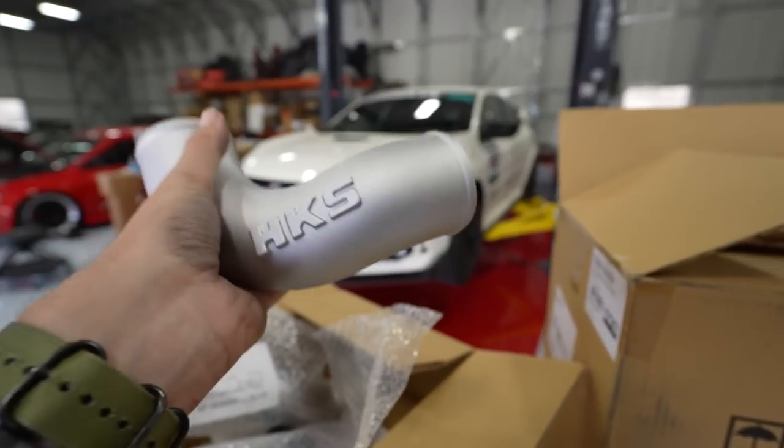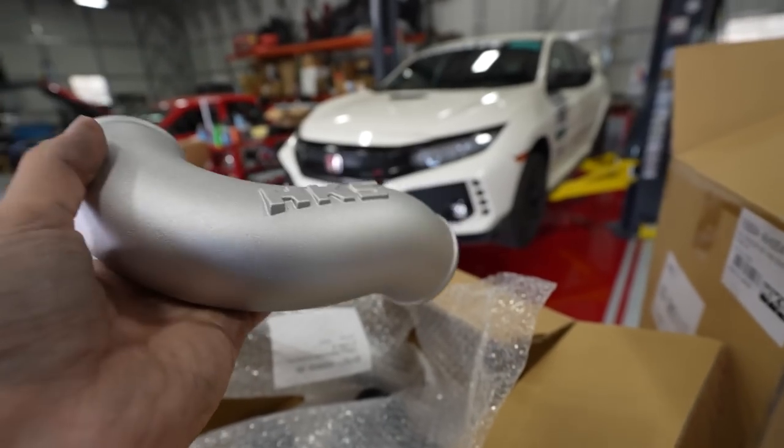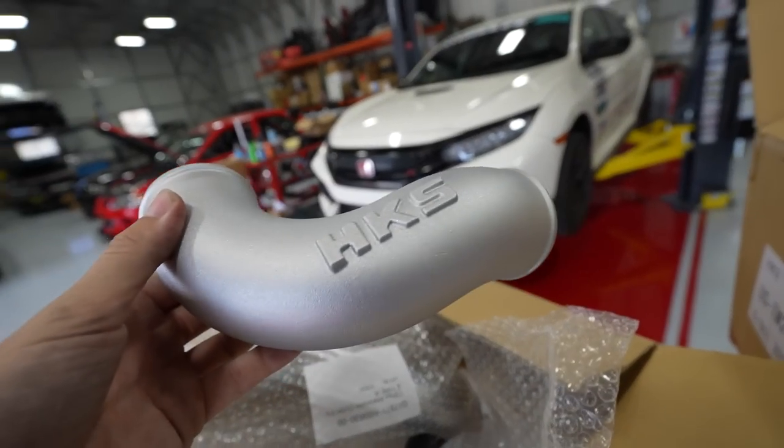We have something super cool. This is the HKS Intercooler kit. We went a little bit bougie and got the piping kit. This is an optional part, but if I'm gonna do the intercooler, which is right in there, I might as well do the piping too.